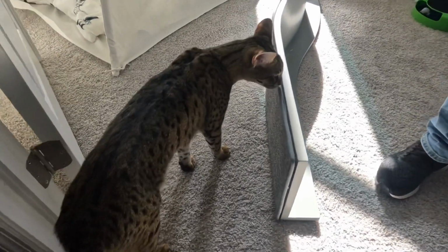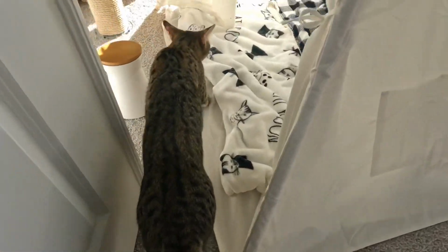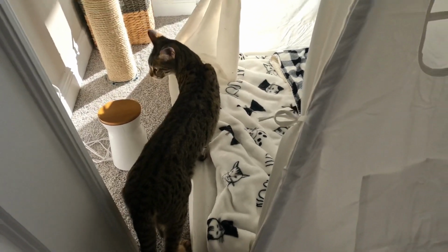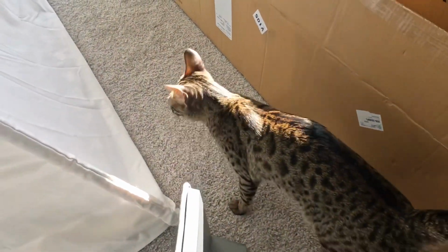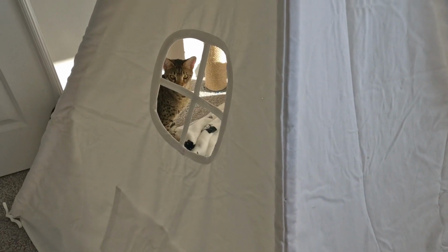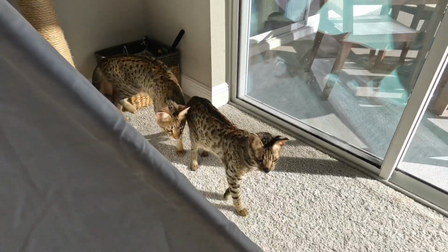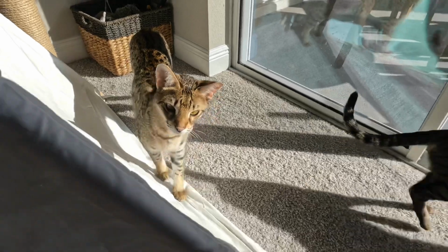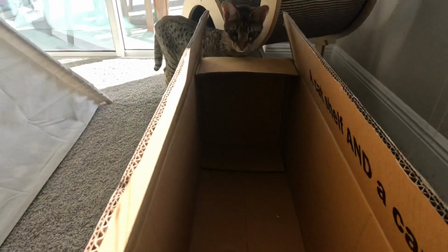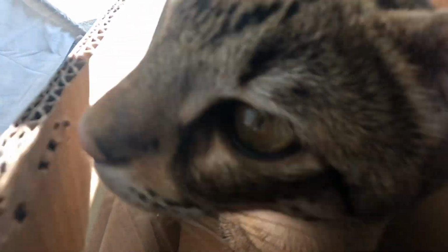Taj just woke up from his cat nap and he's checking everything out now. Everything looks different in here, huh? It's like, why is everything moved around? Zara, checking your new shelf out. Taj, come here. There's a box over here. You want to check it out? I know how much you love boxes too. Come over here, guys. Look at this big palm box. What do you think? Knew you would get in it. What do you think, huh?